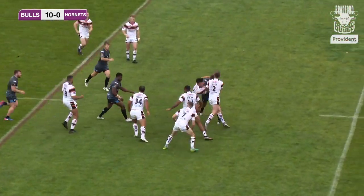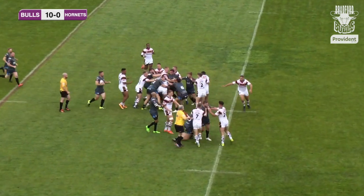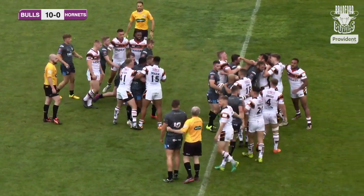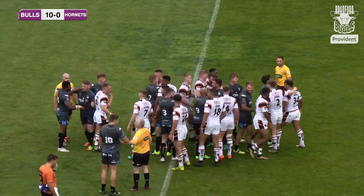Now, this is on here at Bradford, and we're seeing the players come together. It's been coming, the touch judges are on, and this has just descended into the brawl that we spoke about. It was probably on the cards, and we said that this game could go either way in our preamble, Danica, and we're certainly seeing it now, aren't we?